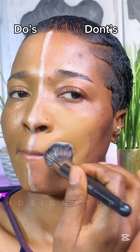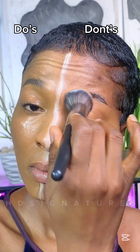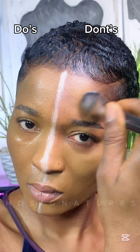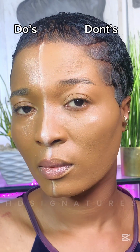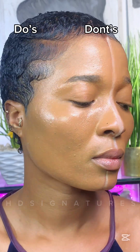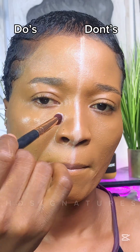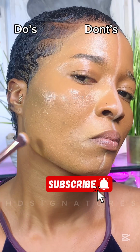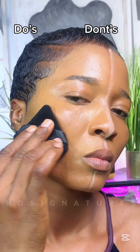And the foundation is very lightweight. Then on this side, I'm using a full matte coverage foundation on this part. Remember, I used a mattifying primer before the foundation, and both are matte products. So after that, I'm showing you how they both look. Then on the side where I use the lightweight foundation, which is the do's side, I am going ahead to strategically cover all my blemishes.